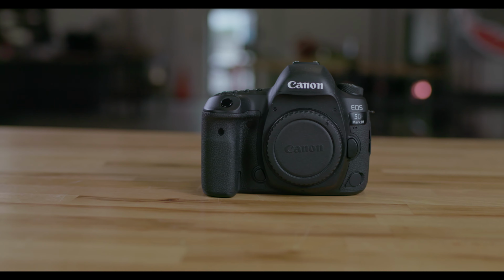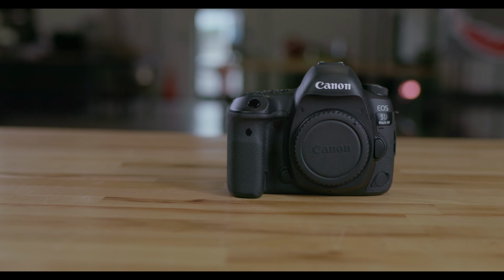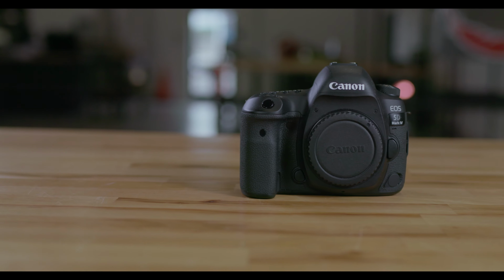The biggest update for videographers has got to be the ability to shoot 4K video internally. That was something that the 5D Mark III really lacked, and it's nice to see the 5D line get a 4K upgrade. The way the camera shoots 4K is by taking a 4096 by 2160 pixel crop out of the middle of the sensor. So that's going to give you a 1.6 crop factor, which makes the part of the sensor that's used a little bit smaller than APS-C.